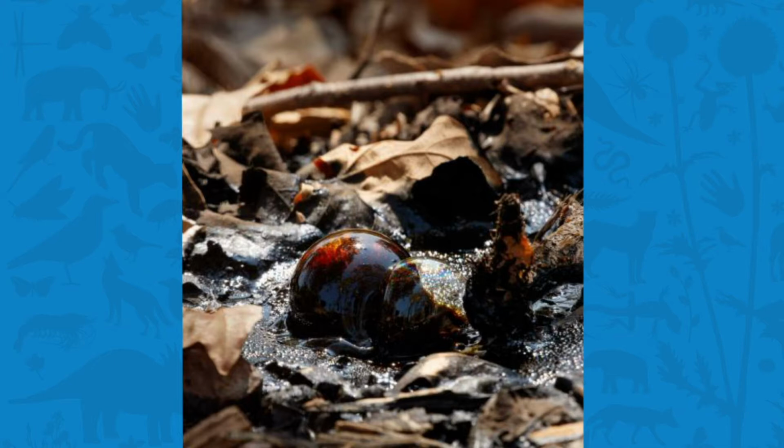So what exactly happened at the tar pits? By the way, the word is asphalt. I'm going to go ahead and use the word tar today because we're talking about animals. So this is what it looks like when the tar, the asphalt, seeps up through the earth. It still happens today. It's ooey gooey, sticky, and animals will get stuck in it. Plants will get stuck in it.